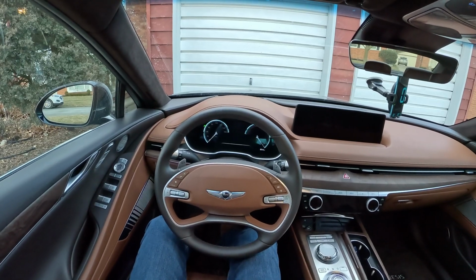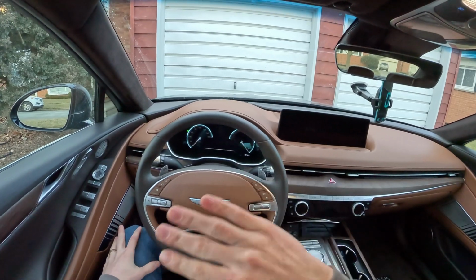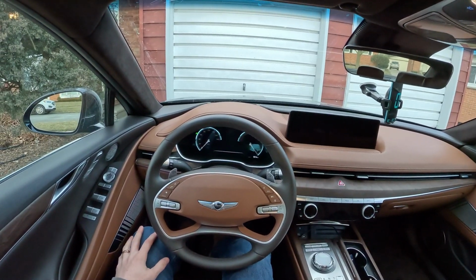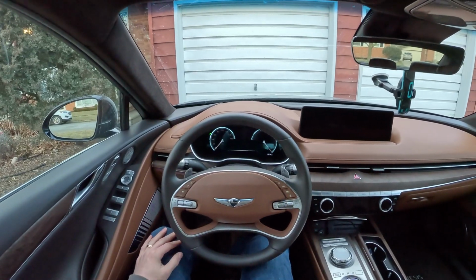Many manufacturers are coming out with electric crossovers in order to have more room for batteries. But will the sleeker sedan shape of this electrified G80 provide better range numbers on the highway than those larger alternatives? Let's go find out.